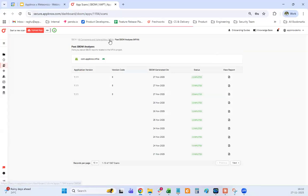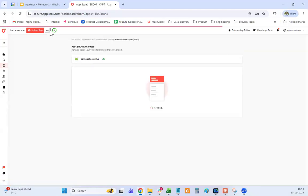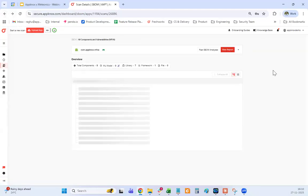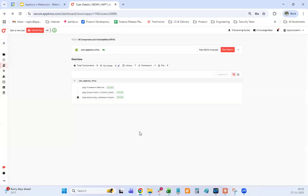Like our VAPT, where you can extract the result and analyze the information that's been found, even here you'll be able to get the report out. CycloneDX is one format that we are currently supporting in SBOM. It is the compliance format, basically, the way organizations consume SBOM. So CycloneDX is something that you can download and give to your vendors if necessary for them to consume the SBOM related information. So SBOM gives you the other side of the puzzle, which talks about the building blocks that went into creating that application itself.